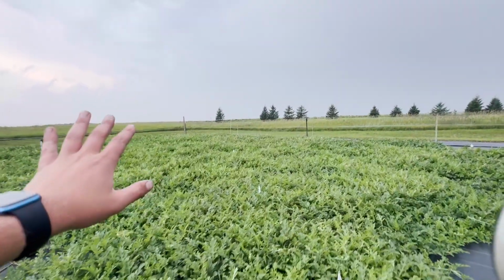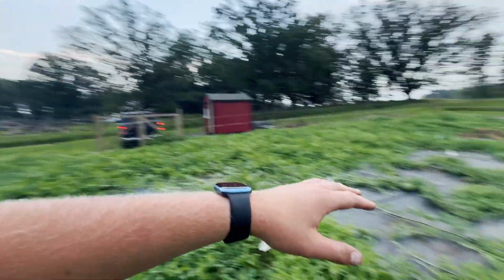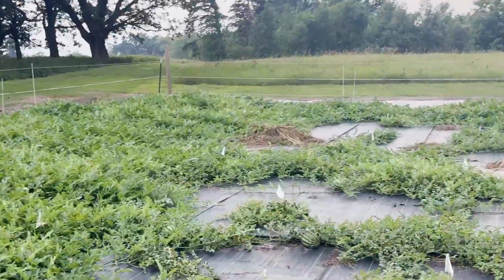This quarter I think is the best looking. We got some thin areas here. This spot right here is really thin for some reason. I'm not really sure why. The soil might be a little bit worse in this area. These are all the weeds I pulled up a couple weeks ago. Whole other pile over there.